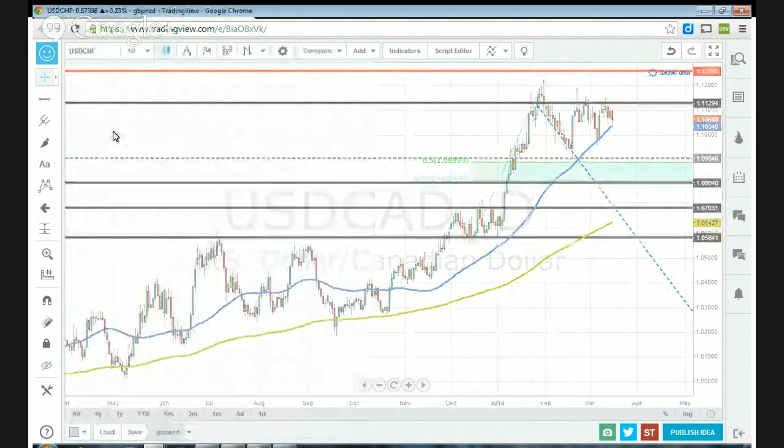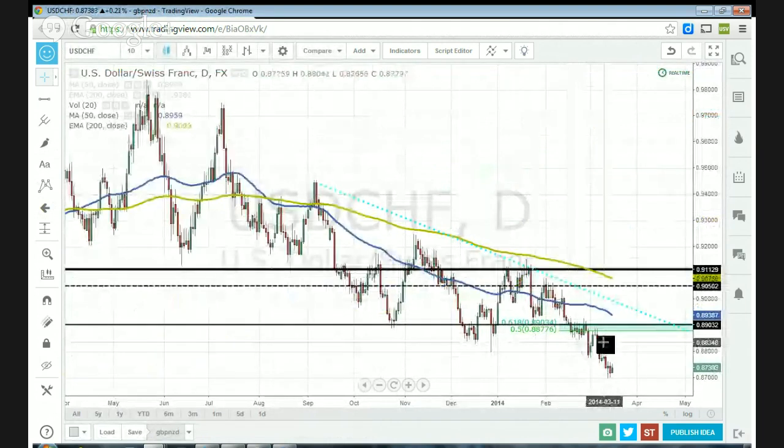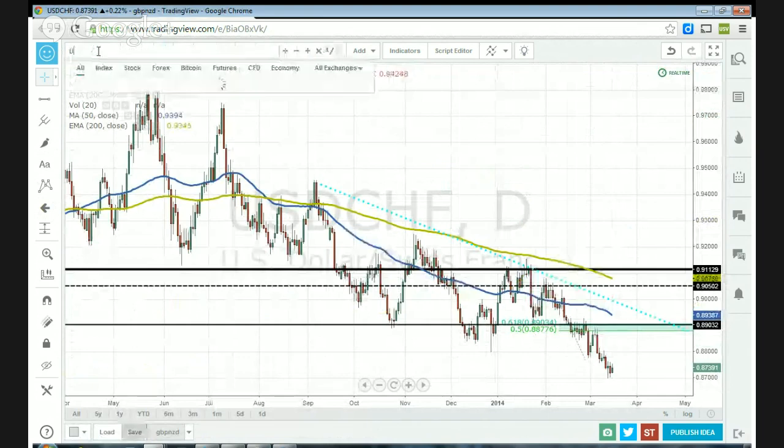Dollar Swiss. Yep, great downtrend. Let's see if we can get a pullback though. I mean, this level here, 88.78. Some kind of a meaningful pullback on dollar Swiss before we could enter that.